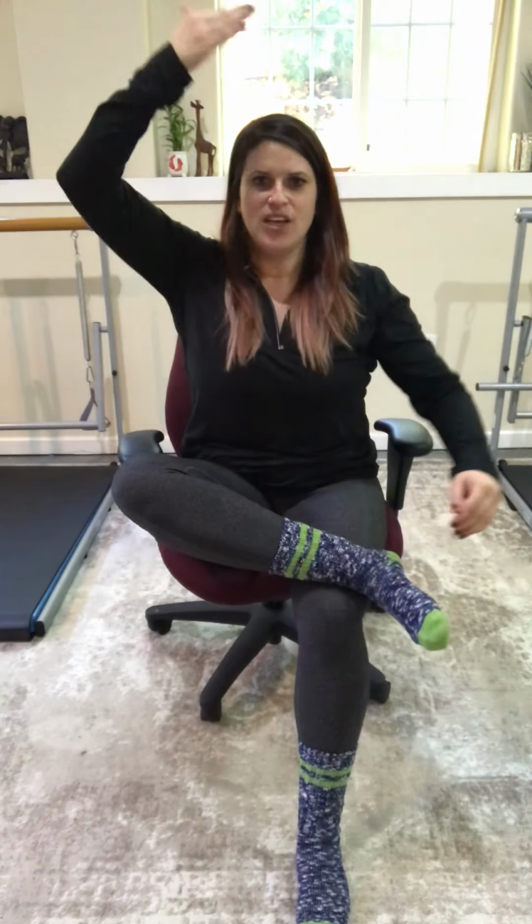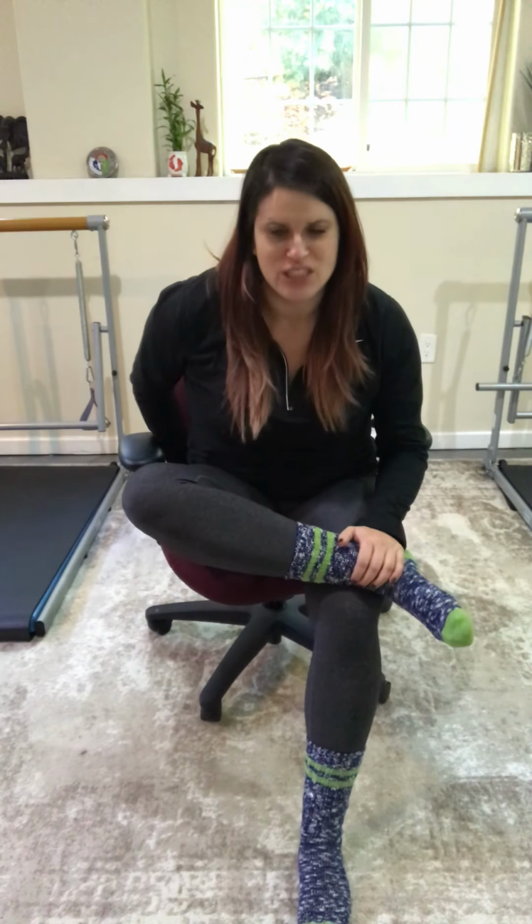Okay, and then we have the glute stretches. So for this one, you just cross ankle over knee. You want a nice straight back and hinge forward from the hip. So you're kind of reaching with your chest. You're not folding over like this. Chest is up, reaching. And you'll get a really deep stretch right on the sits bones where all those muscles connect to your pelvis in the bottom there. You'll feel it all the way down.